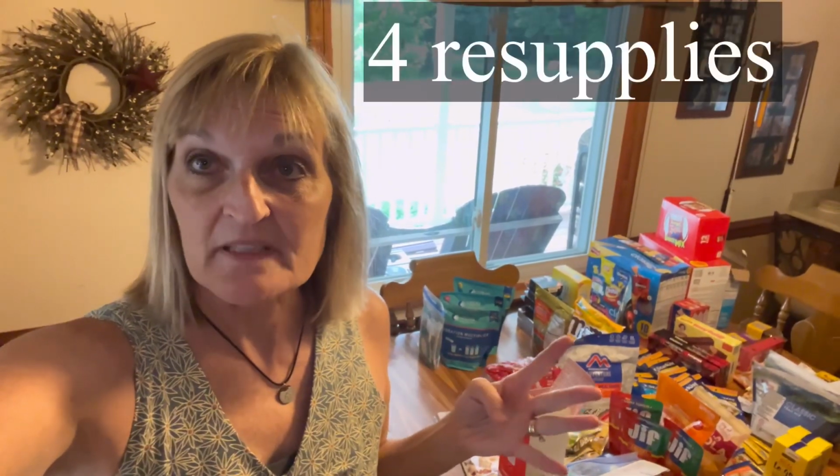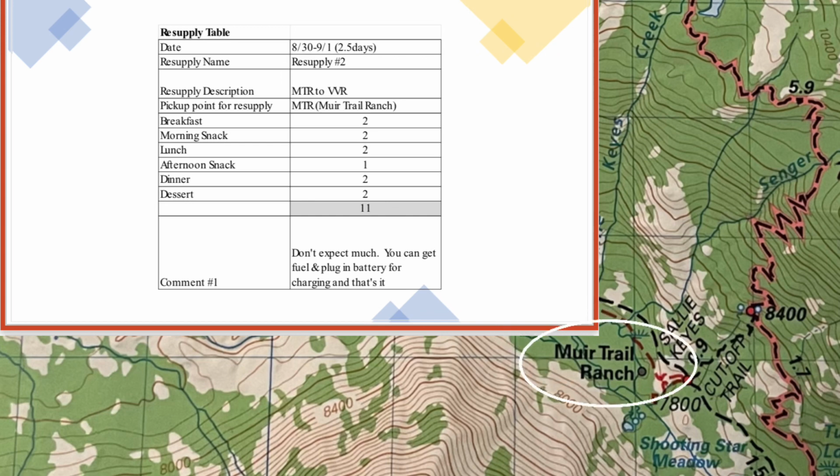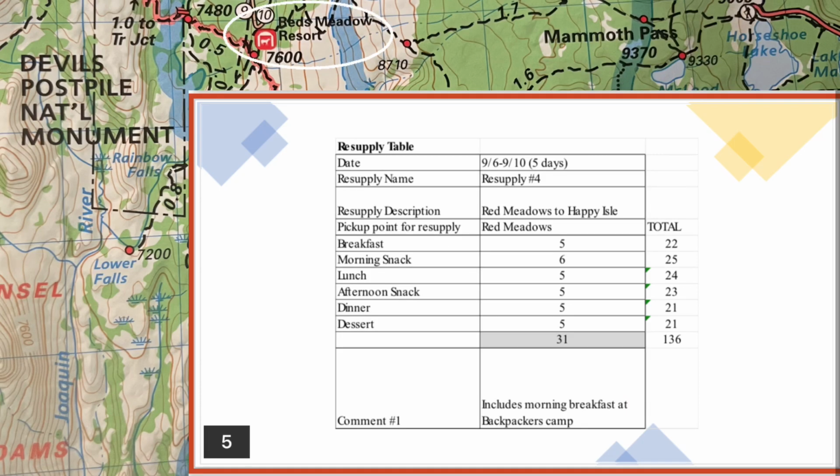Before I could even get stuff out and figure out what I need to do, I had to put a plan together on how many days and where the resupply is going to be. So I have decided that we are going to do 4 resupplies. First resupply at Onion Valley, which is Mount Williamson. Our second will be MTR. We're just going in and out and not staying there. The third is going to be VVR. And the fourth is going to be Reds Meadow.